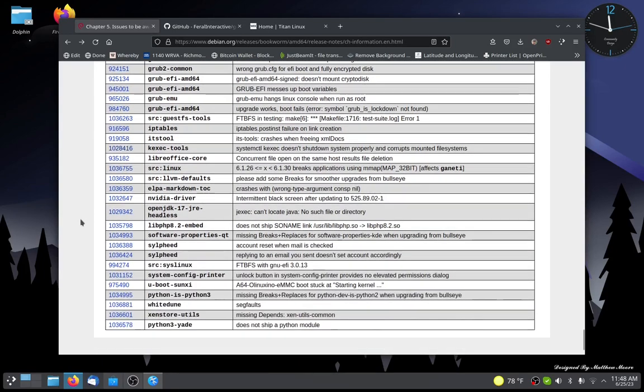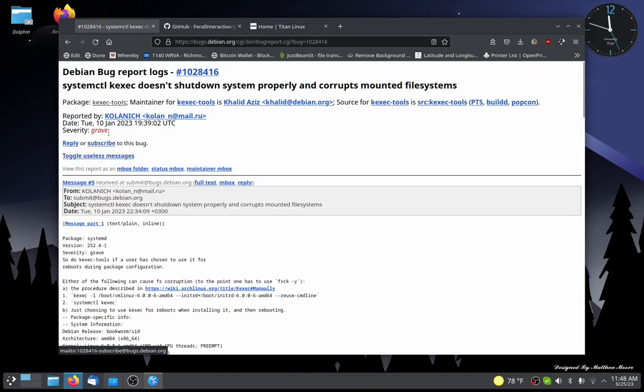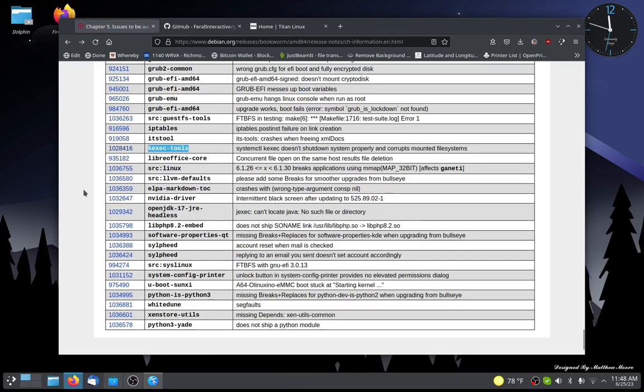The one that stands out to me the most is this one right here. Systemctl kexec doesn't shut down system properly and corrupts mounted file systems. That's a big one. That is a pretty big bug. Severity grave. Yeah, I'd say so. So that's one to keep an eye on.